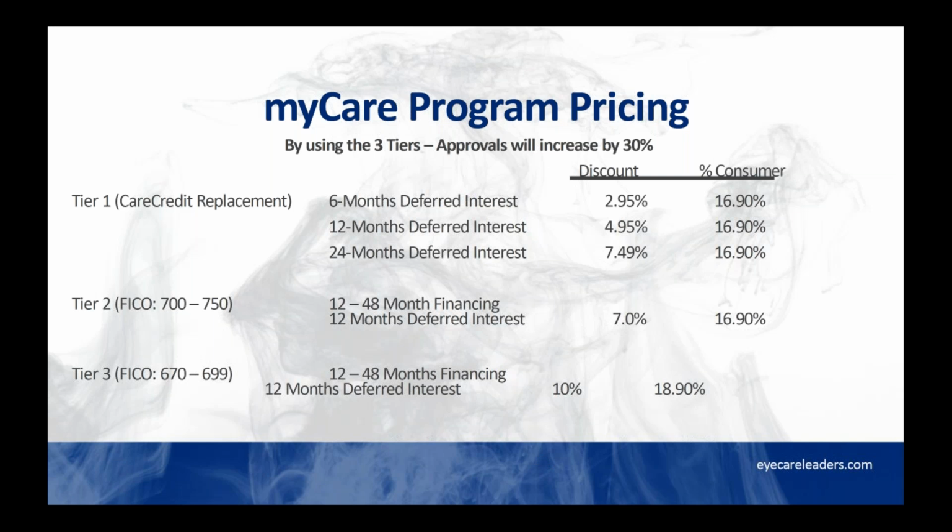They would get 12 months deferred interest automatically, and depending upon how much they borrowed, they would get 12 to 48 months in financing. Same thing with Tier 2 from 670 to 699. That's a 10% discount, and then we have a Tier 4 and a Tier 5 that takes you all the way down to 580. We'll introduce those at a later point. But if you use these three programs together, from the CareCredit replacement all the way down to Tier 3, we're expecting approval rates to increase by about 30%, based on what you're seeing today.